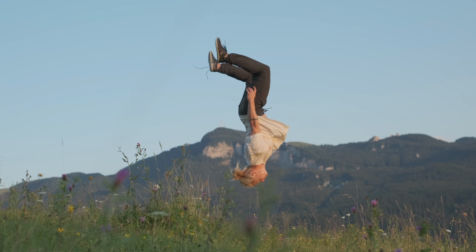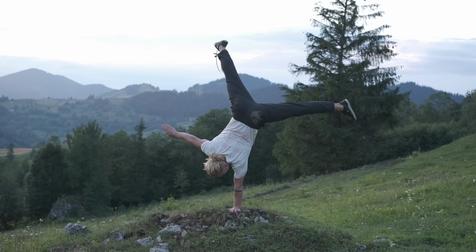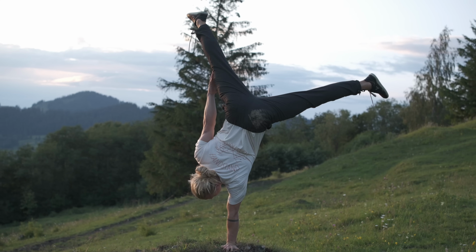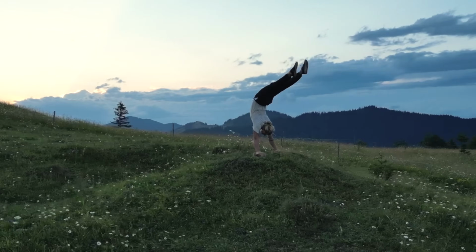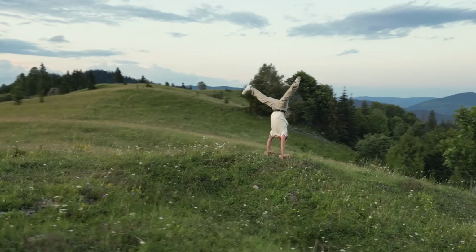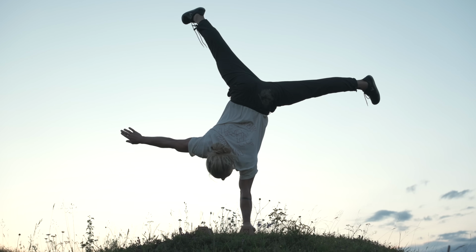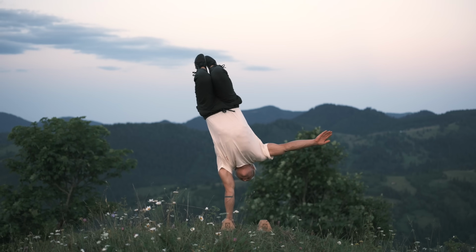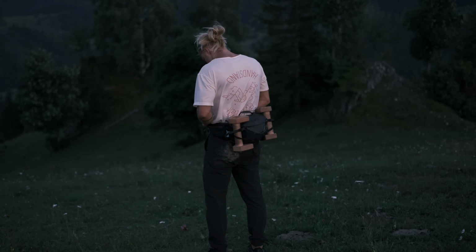We walked to the top of the hill, waiting for the sunset, and me and Brage decided to do a handstand session. There's something beautiful and appealing about moving when you're outside in nature. It's hard to explain, it just feels good. What we didn't consider, however, was that we were gonna have to walk all the way back in the darkness.